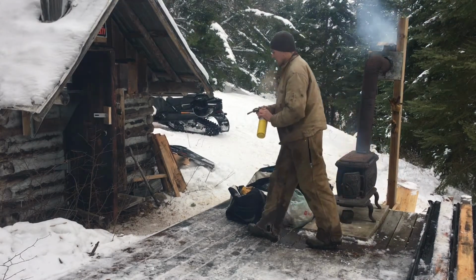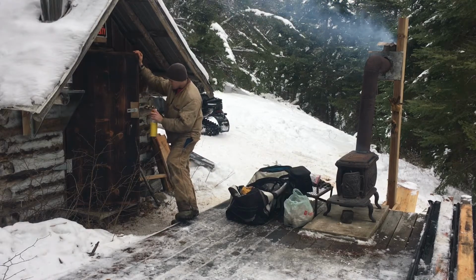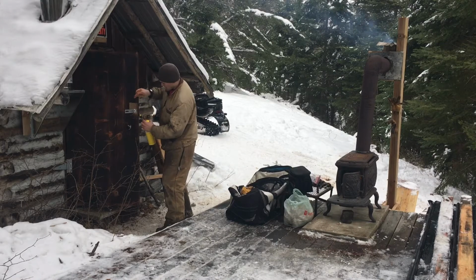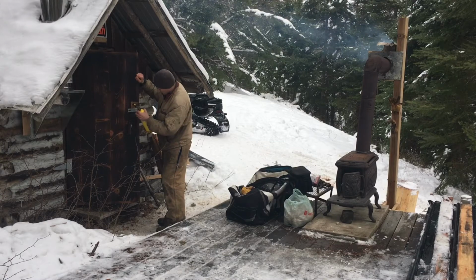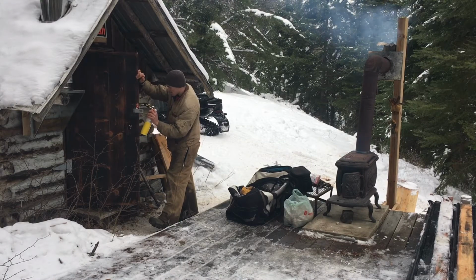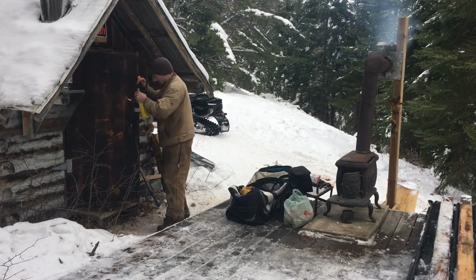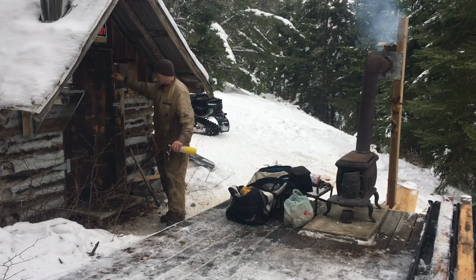So we're gonna sheet for the fire today. This up to sort of finish this off a little. There, that looks a little more fitting.